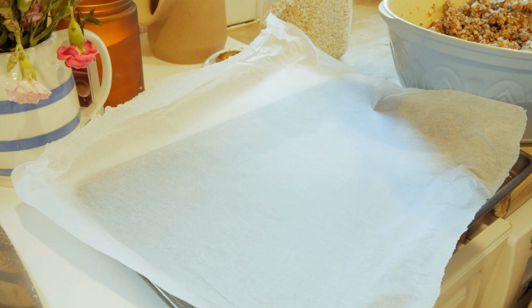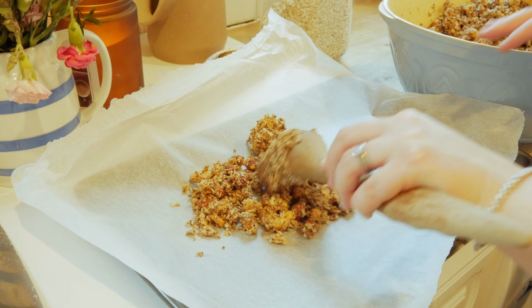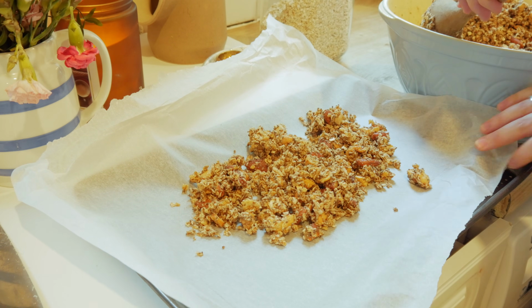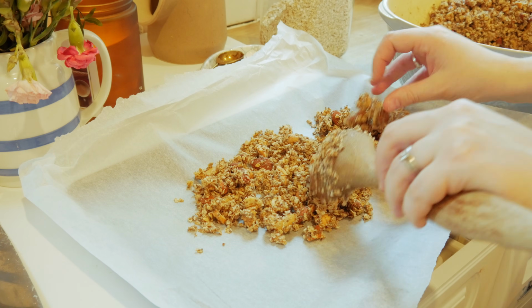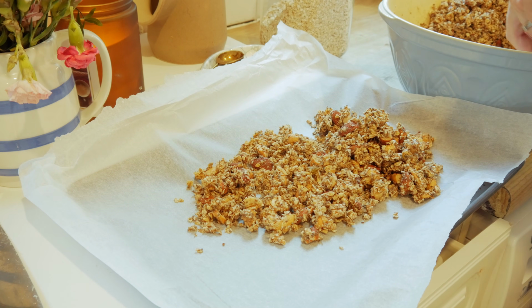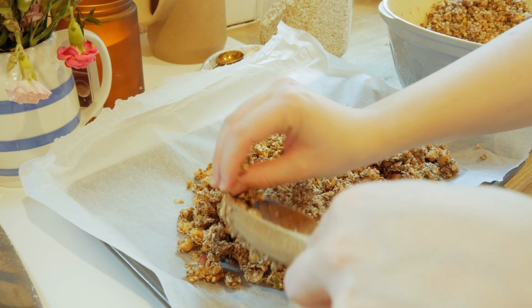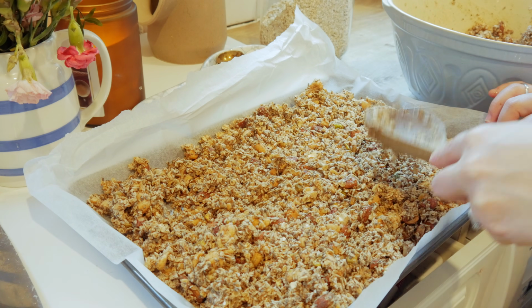to ensure everything, maybe 25 to 30 minutes actually, stirring halfway through to ensure that everything is browning. And once it's golden and crispy, you let it cool completely. It's still flat, it's still like one big crispy granola bar at this point. And then you're going to go in and break it all up with your fingers. And that is the point where you can add your dried fruit.